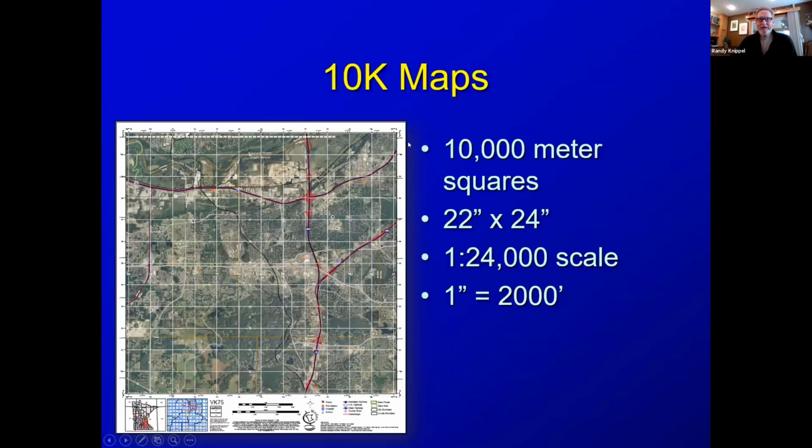The other maps are the 10K maps, and this is even 10,000 meter by 10,000 meters of UTM coordinates. These are 22 inches by 24 inches, at a scale of 1 to 24,000. You'll notice that is the same scale that the USGS uses on their 7.5 minute by 7.5 minute quadrangles. 1 inch equals 2,000 feet. So there's good interoperability between the two.